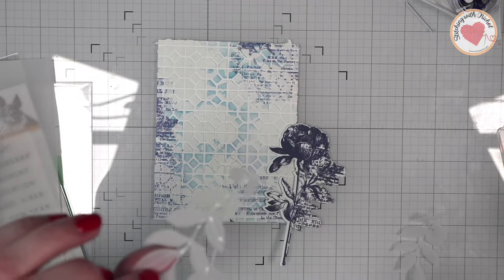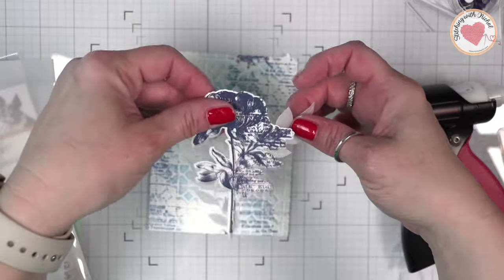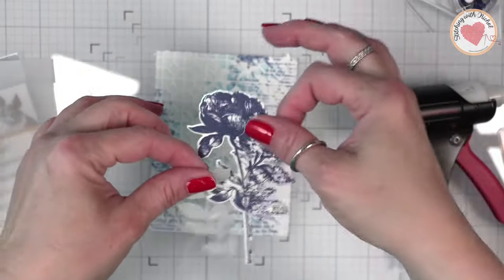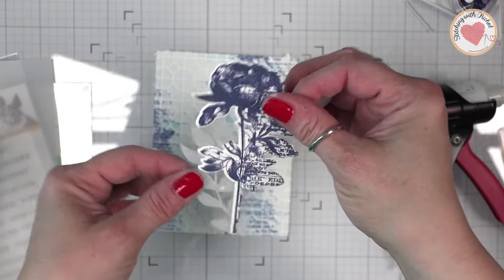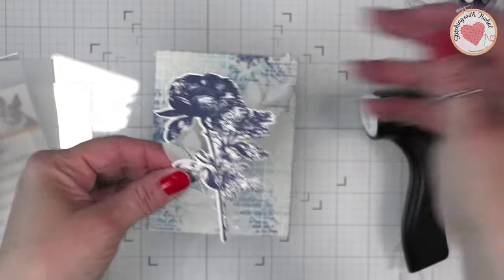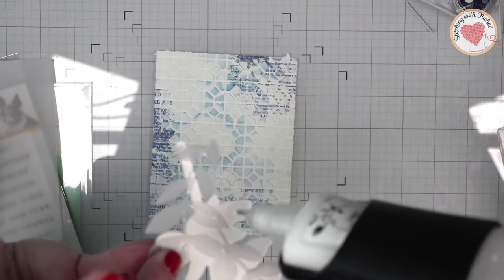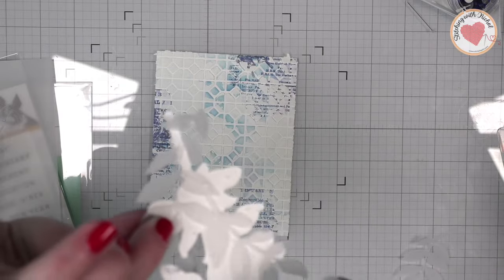That is so funny. So I'm just going to put a little bit of glue back here, and I want them to kind of overlap. Let's see how we want to do this. This is always the trickiest part. So silly. Figuring out how we want to attach it. Oh, I like that. Okay. And I am going to glue this directly to my card today. No foam for this.